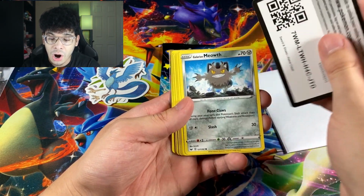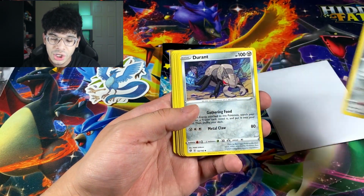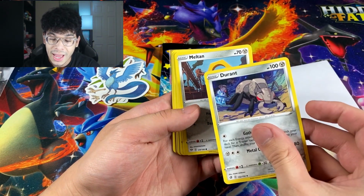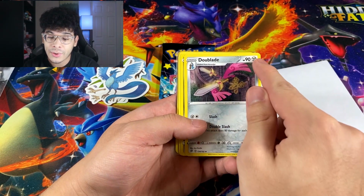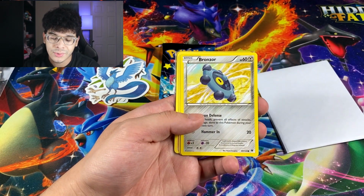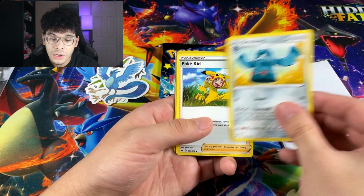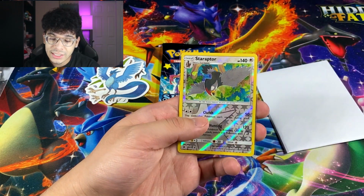We got ourselves a code card for the Ghoul army, so here you go. It is from Rebel Clash. We got a Galarian Meowth, we got the Kevin Durant. And let's see. Ooh, it looks like we got a steel theme going on right here. I like that. I actually like that. I mess with that heavy. We got a Bronzong. We got ourselves a Pokekid. We got a Sogaleo. We got a Staraptor.